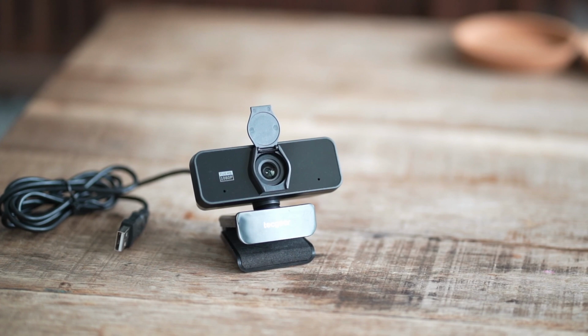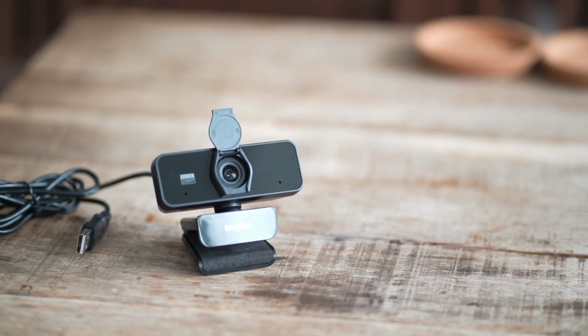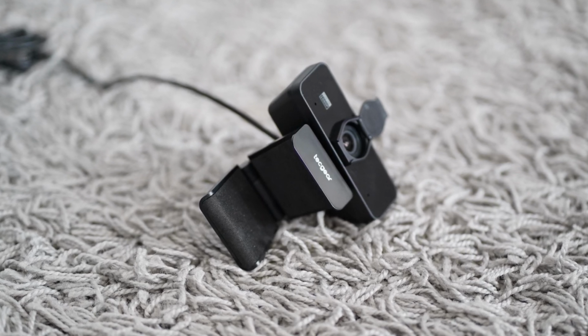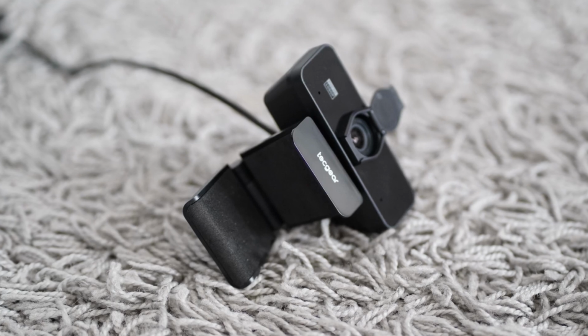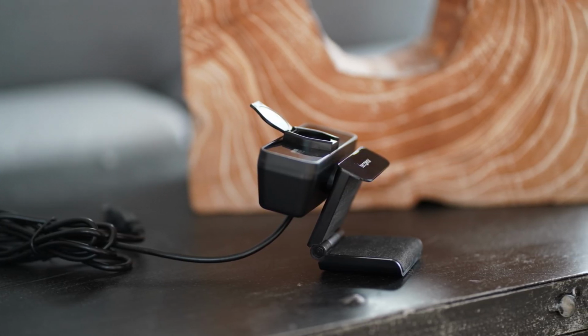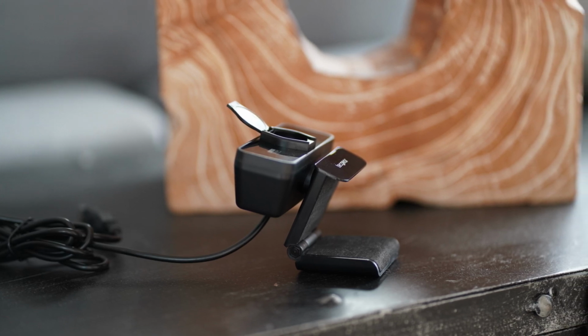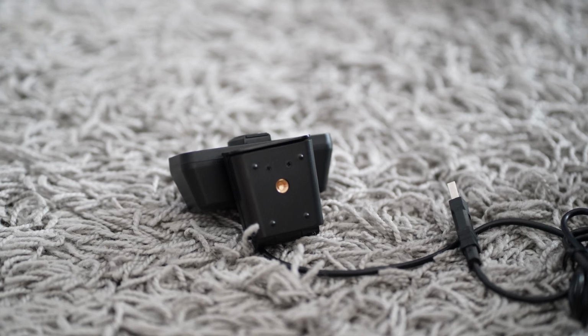It also has a flexible clip which you can clip to a monitor or on top of your laptop, and on the underside of the clip there is a nice velvet material that will help prevent scratches to the surface you attach it to whenever you move the webcam. The clip is quite tight, but the tightness is what we need to hold the webcam properly. Alternatively, you can also use the webcam on a tripod by attaching it through this at the bottom.